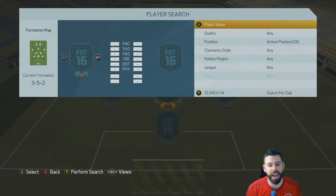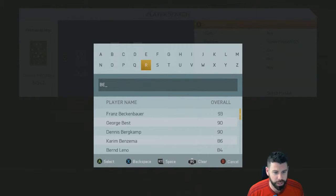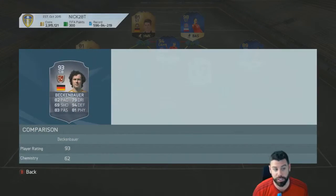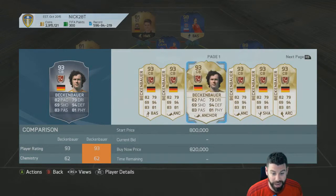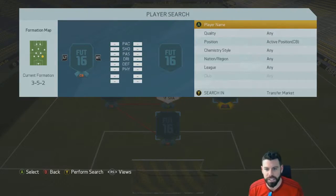So one of the guys that I'm going to make sure is in this team, absolutely. There we go. Franz Beckenbauer just needs to be in there. And I kind of wish I still had my pack pulled version, because it's just a special card to have. I sold him on because I just wasn't using him. Crazy to think that he's still 700 and, you know, almost 800k. What route do I want to go? Do we want to squeeze in Schweinsteiger? How much does this beast have?